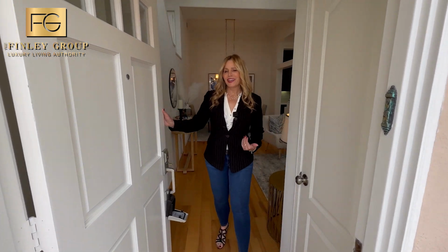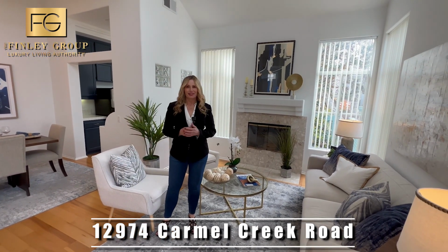All right, now that we have a little background, let's show you this mini flip townhouse. Hi, welcome on in. Come on in. I cannot wait to show you this 3-bedroom, 2.5 bath, 1432 square foot townhome in Carmel Valley. Let's check it out.